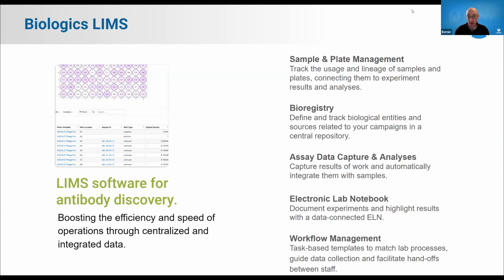Our integrated ELN, so you can document experiments, highlight results, assay data management in general, whether it's plate-based or not, to capture results for rounds of work and automatically integrate them with samples, and our workflow manager, which allows us to create task-based workflow templates to match lab processes and guide data collection, as well as facilitate handoffs between staff.